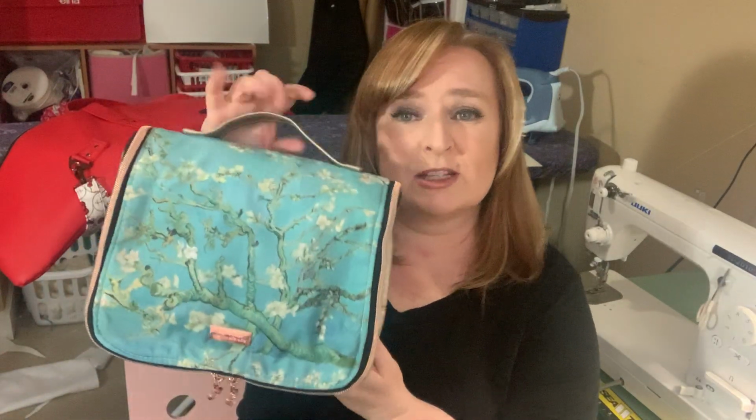This is how I set the seams, so it's not going to look right in shape because it's got to relax. But this was my selfish sew this week. I made myself a gloss cosmetic bag.